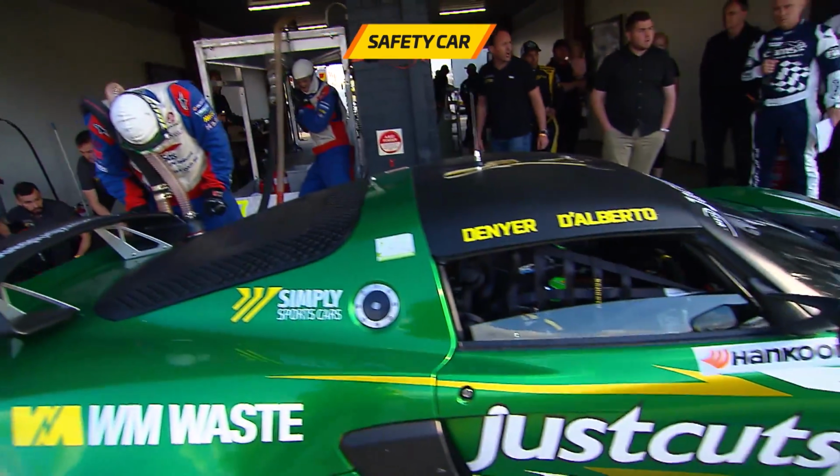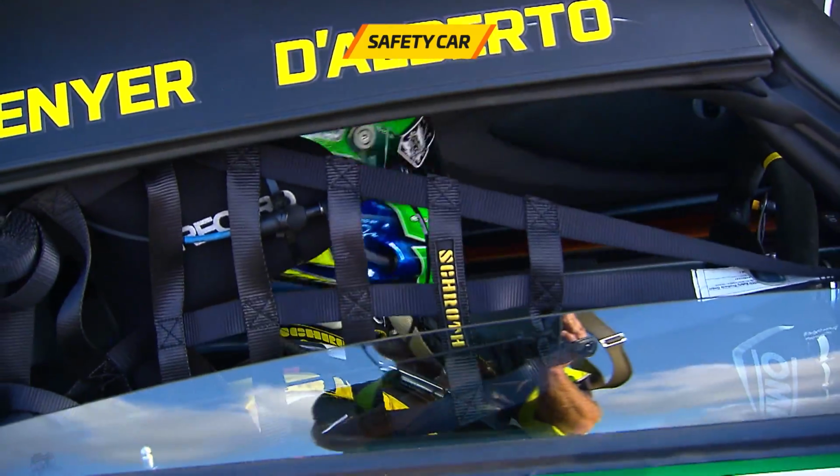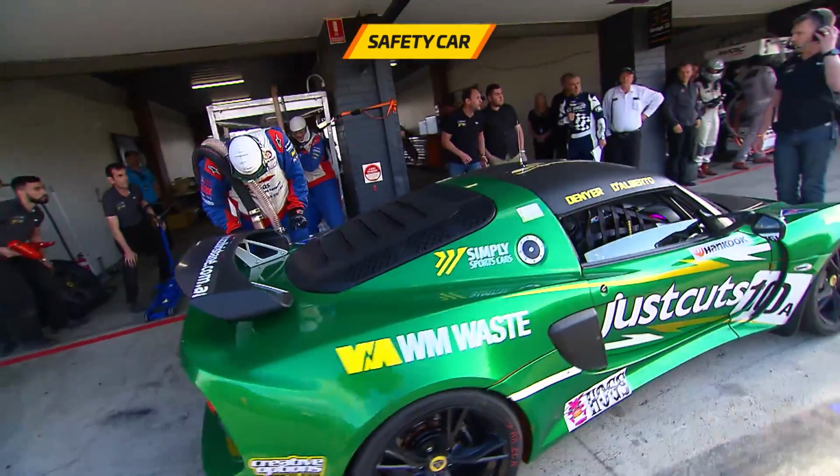You can see him there, petrol. Doesn't look like there's going to be a driver change though. Grant Denyer staying in the car, and he will do the full 2 hours that he is entitled to.